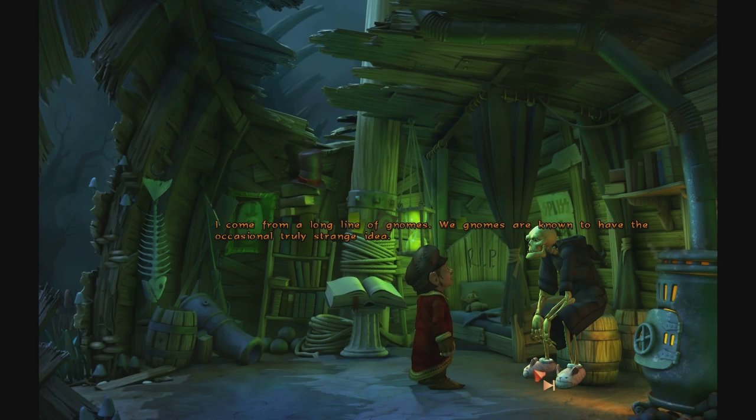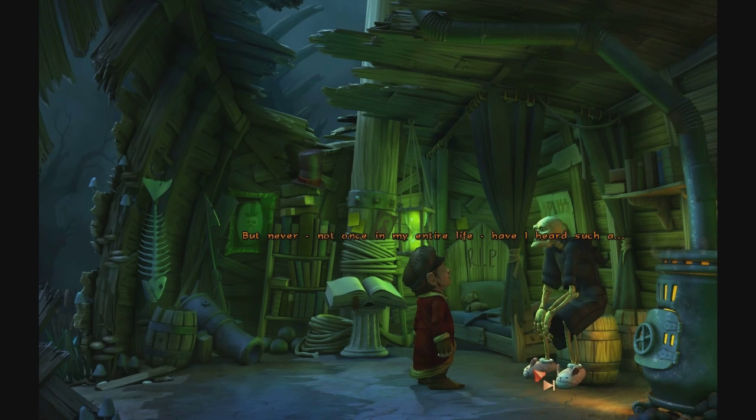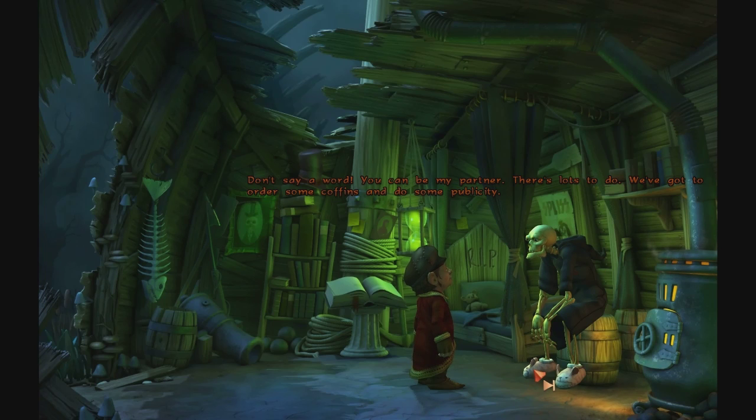I come from a long line of gnomes, and we gnomes are known to have the occasional truly strange idea. But never, not once in my entire life have I heard such a... Don't say a word. You can be my partner. There's lots to do. We've got to order some coffins and do some publicity. Well, you want me to be your business partner? Certainly. There's lots to do, and after all, it was your idea that I should find myself a new job. Well, I'm honoured, but... First of all, you'll have to raise some venture capital. You'll have to convince someone with a lot of gold that our business idea has a future.